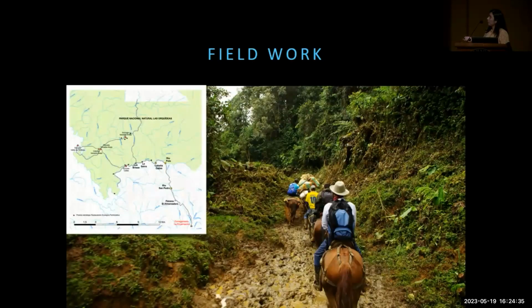Las Orquídeas Park, here in green, is a very isolated park and of difficult access, to put it mildly. The park can only be reached from a little hamlet called La Encarnación, which is 3 hours by car from the closest town, Urrao. Urrao is 12 hours from the capital city. There is only one main access, and the access is only by foot or by mules, and it takes a whole day to get from La Encarnación to the first cabin right at the entrance of the park. Actually, this first cabin is not even within the park because it was built on the wrong side of the river. If you want to collect in the park, you still have 1 to 3 days of additional travel.